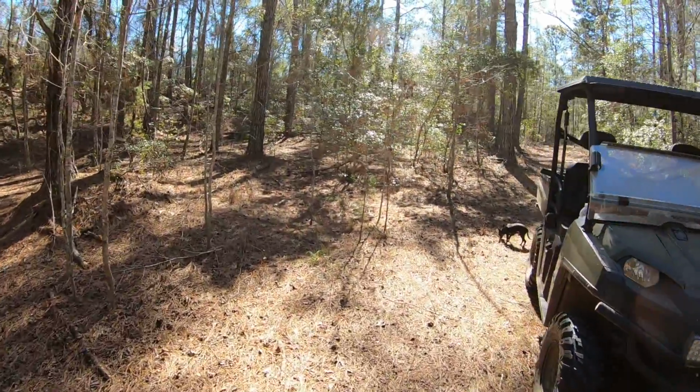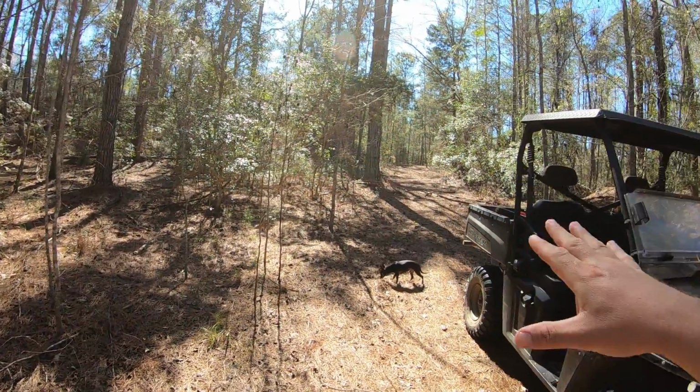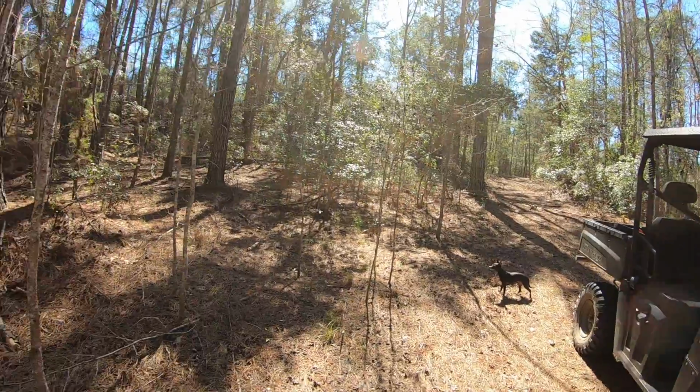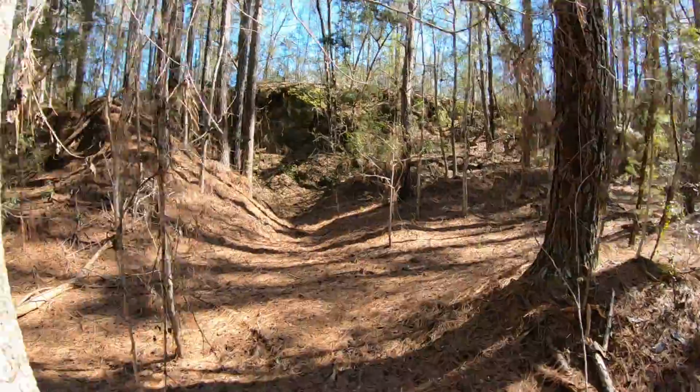So what I love about this front, again, it looks so different, so beautiful with the pine trees, and there's a lot more elevation here than the camera will give you. But I love this area right over in here.